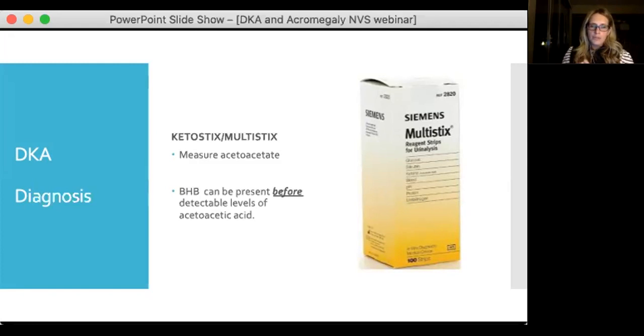The key thing with urine dipsticks is that most brands of urine reagent strips measure only acetoacetate and acetone. And this is a problem, as the majority of ketone bodies in our DKA patients are actually made up of beta-hydroxybutyrate. The dipstick reagent strips do not measure beta-hydroxybutyrate, which is important because that's going to be detectable often before there are detectable levels of acetoacetic acid. So just remember what you're testing for when you use these urine dipstick strips and what you might not be testing for. So monitoring of beta-hydroxybutyrate is going to be preferred.